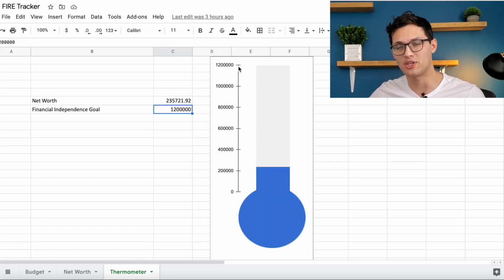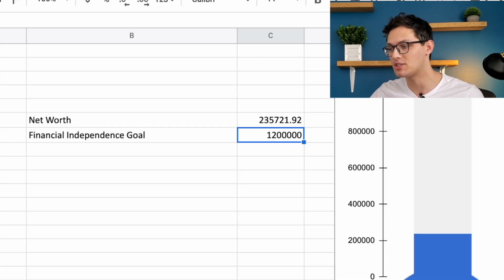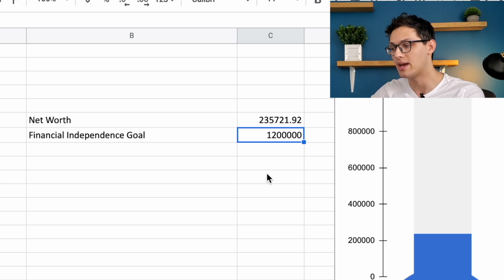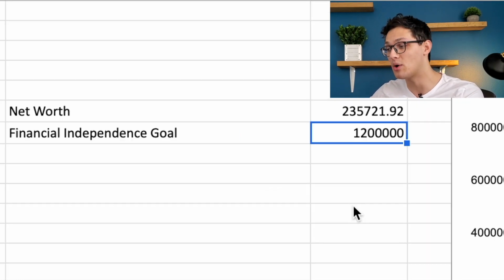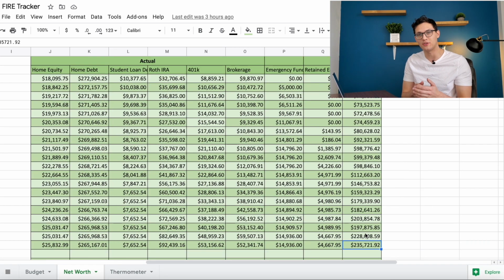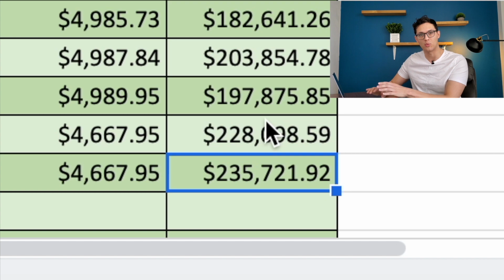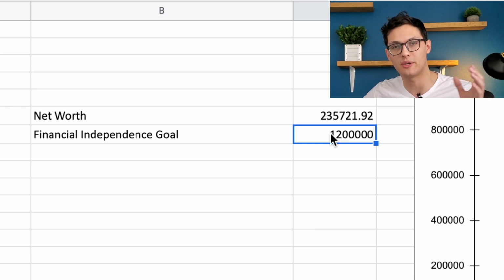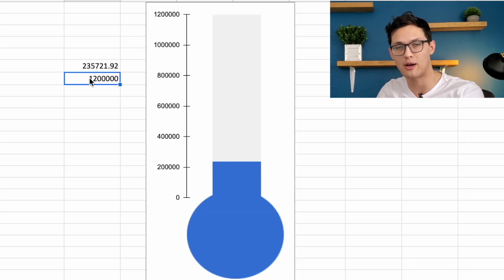What's great about this sheet is I don't have to manually update it. It just takes the net worth that I have listed right here and the financial goal here and then creates this chart for me. Now this net worth number, I don't have to update. It actually pulls automatically from the net worth tab by just looking at what the last filled in row is on the actual net worth table that I had showed you a little bit earlier. When you combine this with the financial independence goal number that we calculated a little bit earlier, this gives you this great visual representation of how close you are to financial independence.